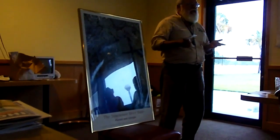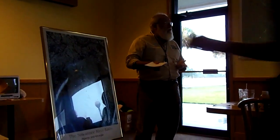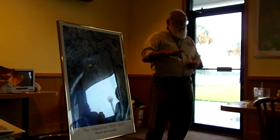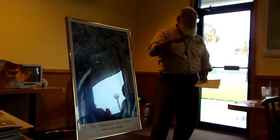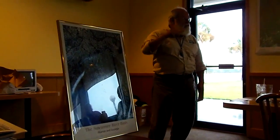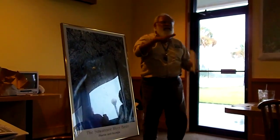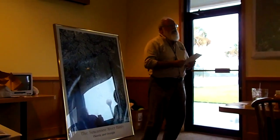The biggest one is pretty impressive because at that point the stream drains an area of 122 square miles. The amplitude in terms of the height of the stream there is around 20 feet, so it can go from essentially nothing to 20 feet deep. And y'all are familiar with these streams, you know what they do.